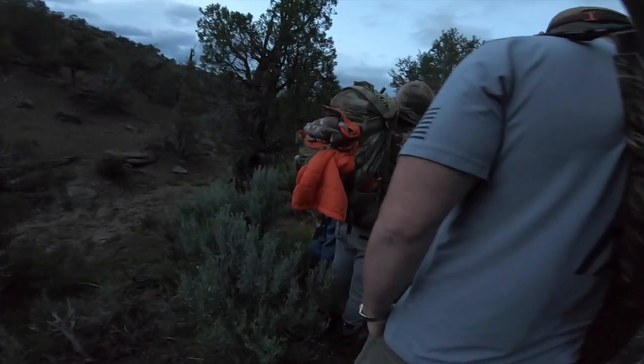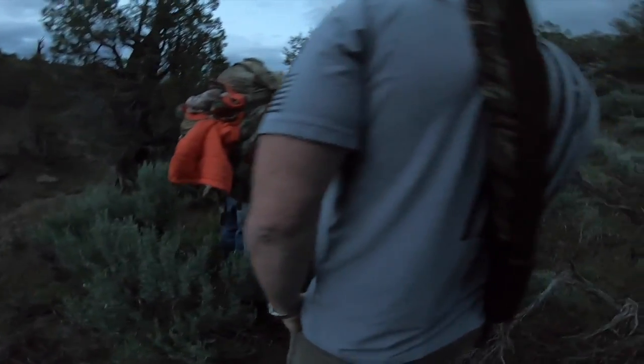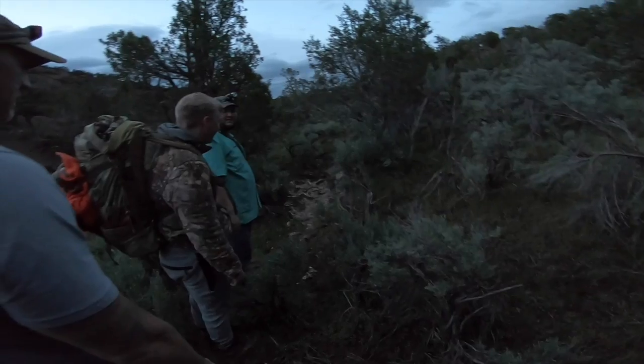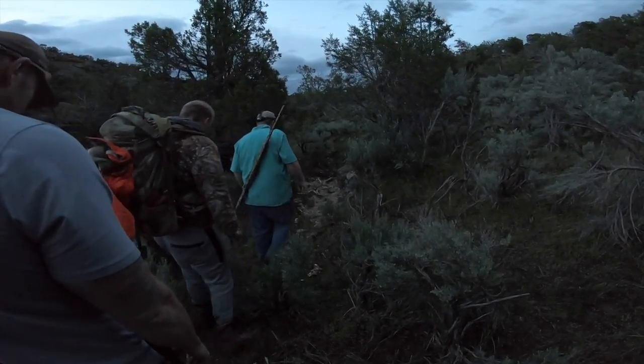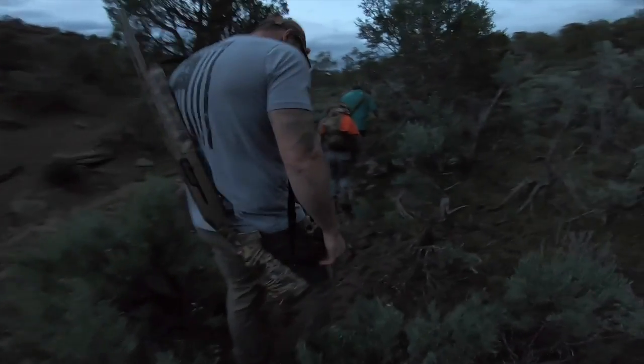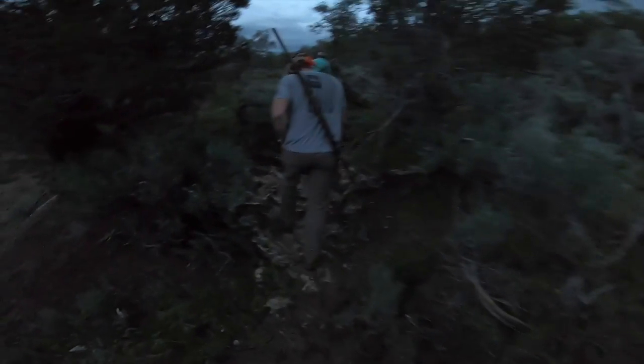There's no way I would have missed that. We walk this trail half a dozen times. Yeah, that's real pretty. That'd be a pretty way to die. There's its skull. Still got its eyes attached. Still got eyeballs? Yeah.